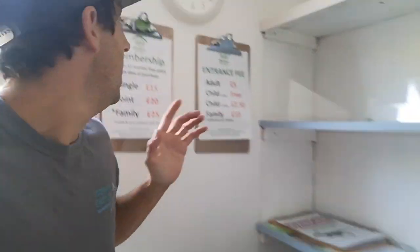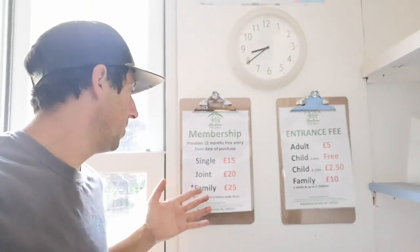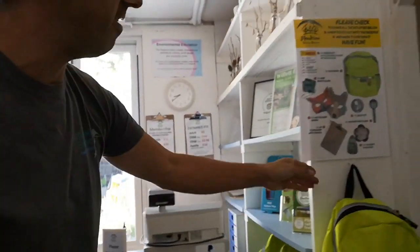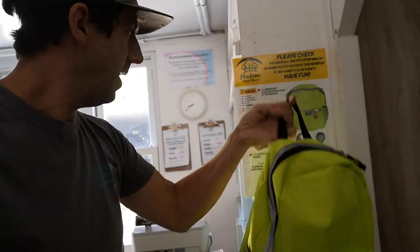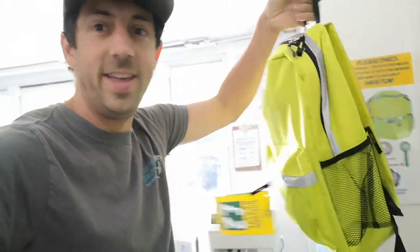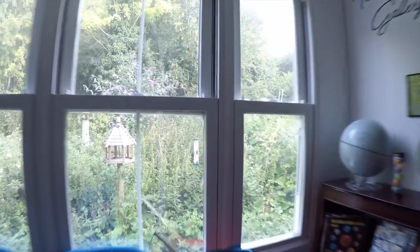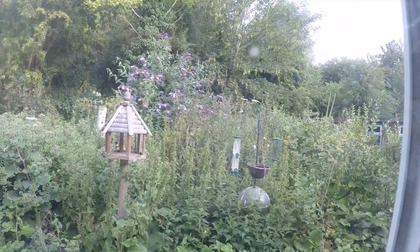Here's the membership and entrance fees. I just get a membership, £25 a year for the family. It's peanuts. And these kids love these little adventure packs you can hire out. In there they get little animal masks, binoculars, and a magnifying glass. They're brilliant. Here's a window where we can watch the birds feed. And look how lovely and overgrown it is out there at the moment.